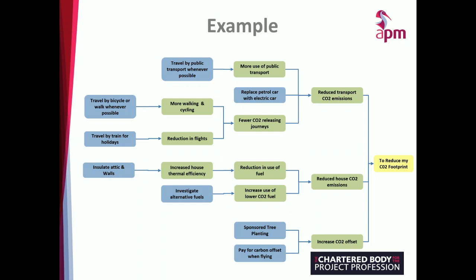So for example, if I reduce the amount of fuel I'm using in my house, because I've insulated my house, that could have a financial implication. It could reduce my costs. So there's a potential linkage from reduction in use of fuel into a financial benefit. And if I'm doing more walking and cycling to reduce the number of CO2 releasing journeys, well, that potentially has a disbenefit, because that would potentially take me longer to travel to locations, and if I'm traveling longer, I may consider that to be a disbenefit.